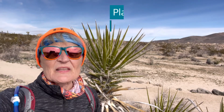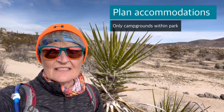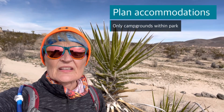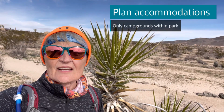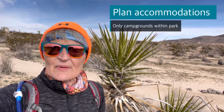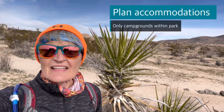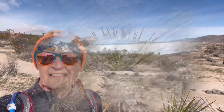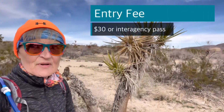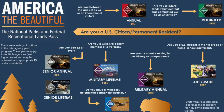Another thing to think about is where you're going to stay. There is no lodging inside the park. So you would have to stay outside in Joshua Tree or 29 Palms. The only way you could stay in the park is if you camp. And my guess is you would have to plan that out well in advance. To get into the park, it'll cost you $30 unless you have a pass, like the America the Beautiful pass.